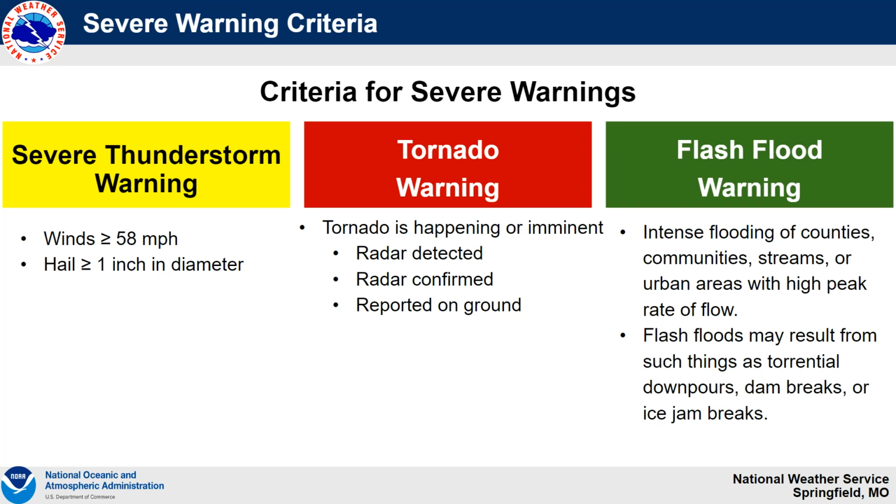A flash flood warning is when intense flooding of counties, communities, or streams are ongoing due to a high rate of water. These flash floods result from typically torrential downpours. However, they can also occur from dam breaks or ice jam breaks in the wintertime.